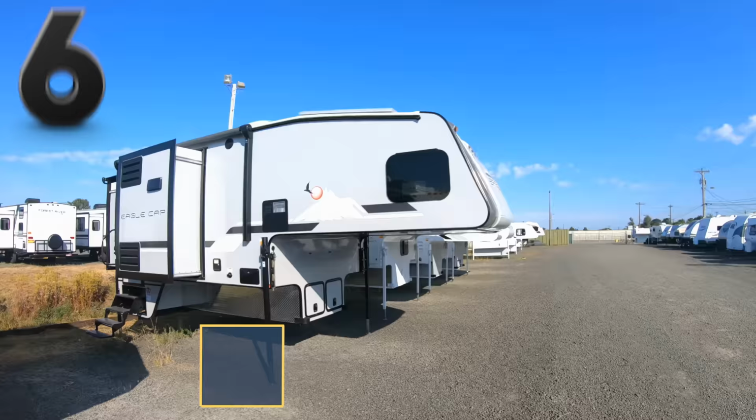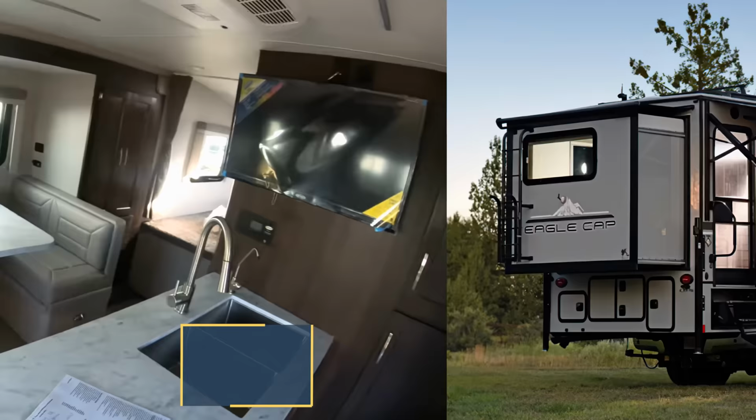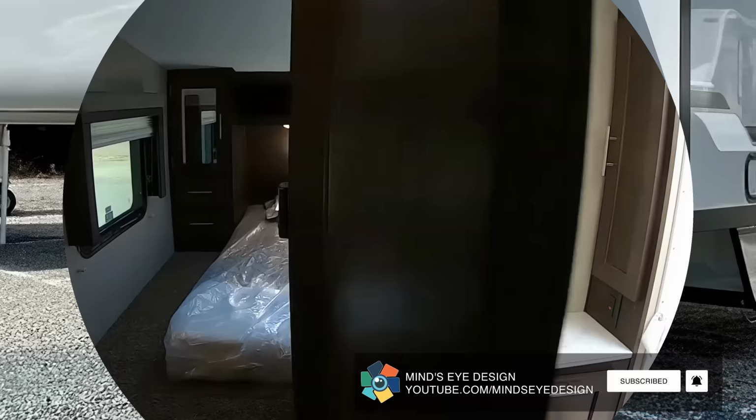The Alp Eagle Cap 1165 is another big bertha. Uber luxury-style camper that comes in at almost 6,500 pounds fully loaded, meaning an F450 or larger truck must cope with such a payload. Bigger is better. A 75-gallon freshwater tank means you'll never run out, enough to last a week between fills. Additionally, the basement compartment can hold twin 30-pound propane tanks, more than enough to handle the cooking, hot water, and heating demands.